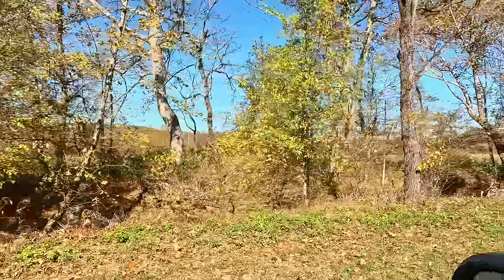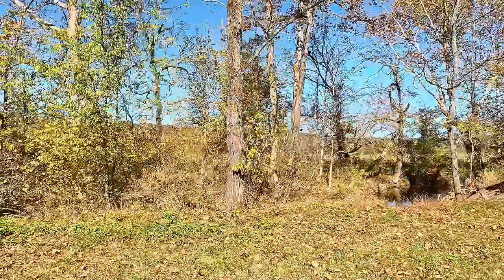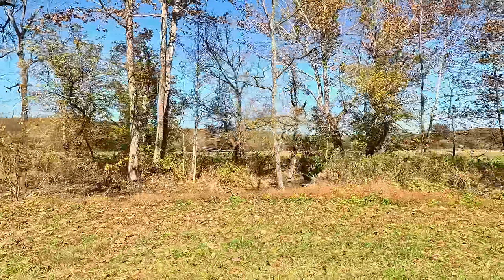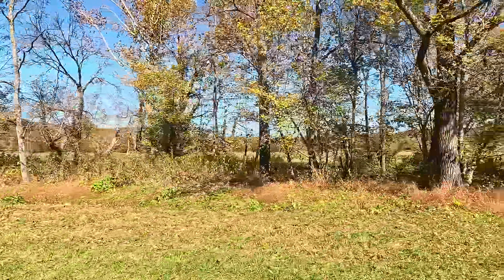Another nice walnut right there. There's a bunch of sycamore as well. Sycamore will grow near water. Need to look straight ahead so I don't drive off in the ditch here. That'd make for a bad day, but probably a good video.